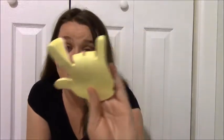You can bend down the fingers to make different signs. I thought that they were pretty funny. I'm not sure what kind of gestures are going to be made around the house or the police department. But those were fun.